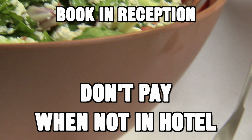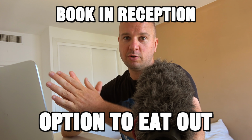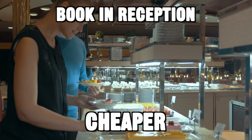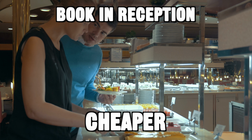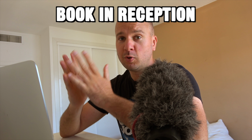Also, if you want to eat out one night, you want to try a restaurant near the beach or something, you can also leave this day open. Also, it's a little bit cheaper. From my experience and from the things I've been seeing, it's about 20-30% cheaper if you book it in the hotel reception. So keep this in mind. It's up to you if you want half board or all inclusive, but keep in mind all these things might be a good reason to book it in the hotel reception.